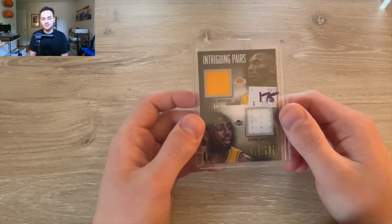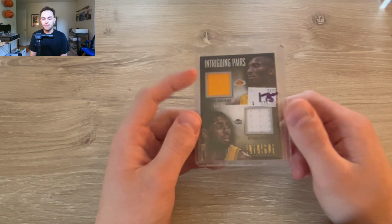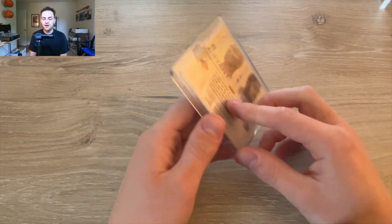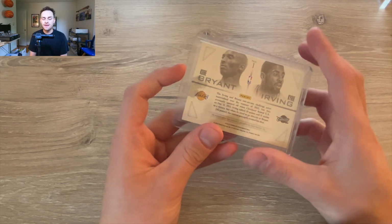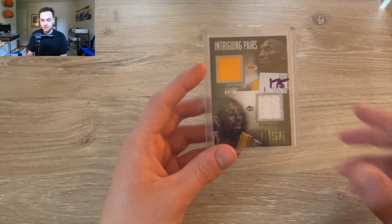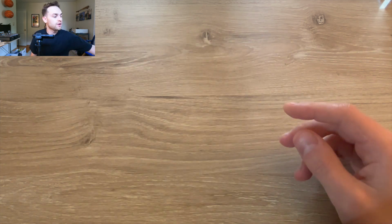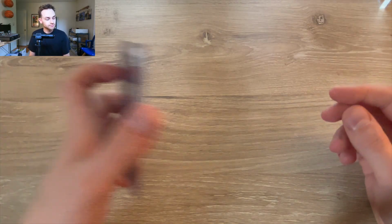But speaking of deals, here's another one right here. $175 on the Kyrie and Kobe dual patch right here. Game used jersey cards. And this one has a previous sale of like $245 and $215. So that was pretty cool. Love this one and very happy to snag that one for the eBay store.